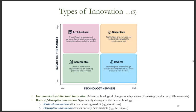Disruptive innovations occur when a radically new technology creates an entirely new market. Examples are cryptocurrencies or social network sites.